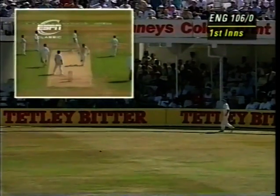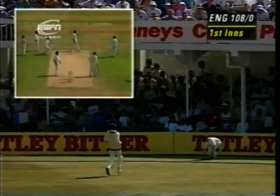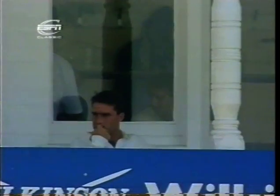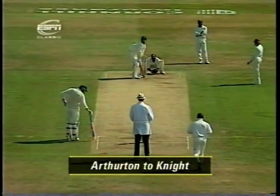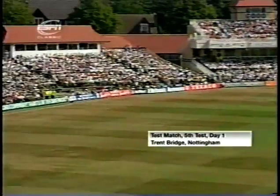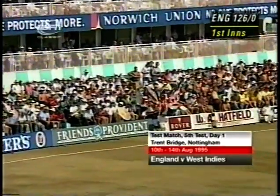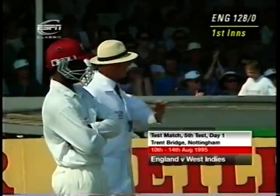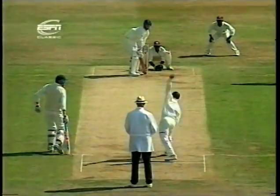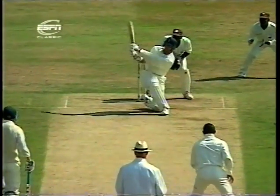That's got away behind square on the offside. Chanderpaul giving chase, but to no avail. It's going to be a long wait for Graham Thorpe, listed to come in at 4. Very welcome. Next night now, on 244.